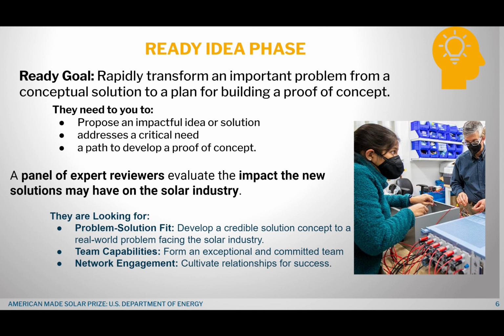So the ready phase is about focusing on getting your idea out there, a conceptual solution that you can show that you'd be able to take to a proof of concept. It needs to be an impactful idea or solution that addresses a critical need within solar, and you can show that there's that path of how you would take the next level of providing a proof of concept.